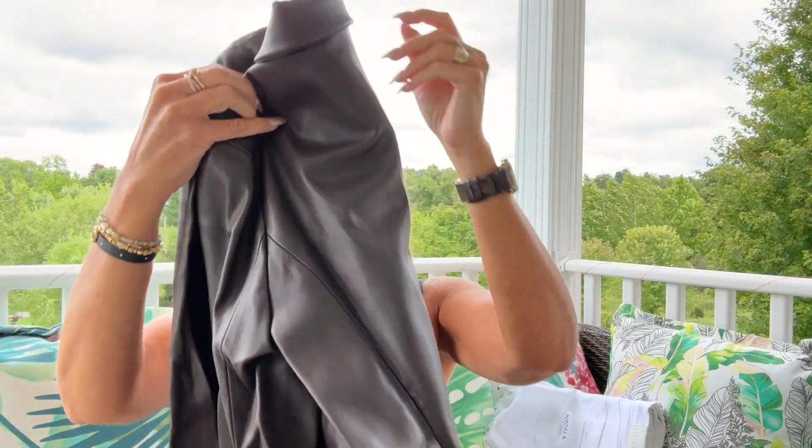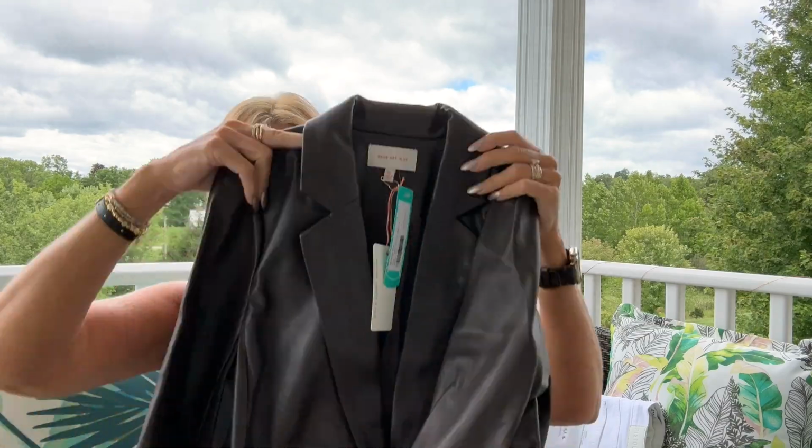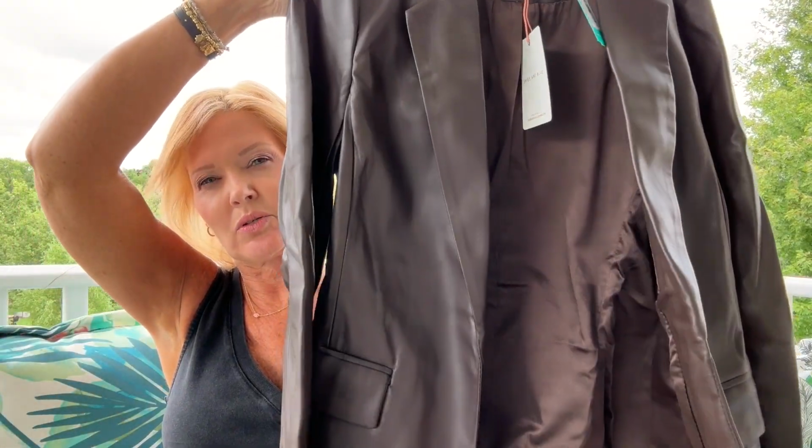Then a blazer from Skies Are Blue. I typically don't enjoy Skies Are Blue that much. However, I did pick this from the preview. This is the faux leather boyfriend blazer. In fact, many times I say don't send me it, but I probably could miss out if I did that constantly because I thought this was adorable.